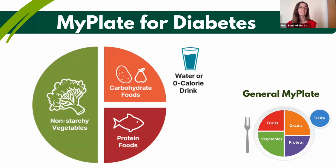And then you can see that they specifically call out non-starchy vegetables in the vegetable half of the plate. So those are the main differences between MyPlate for diabetes, or a healthy meal for someone with diabetes, and the typical MyPlate diagram.